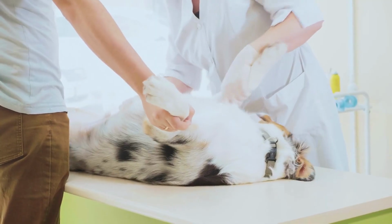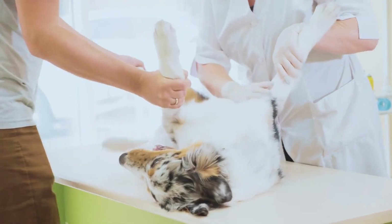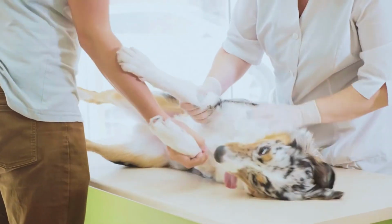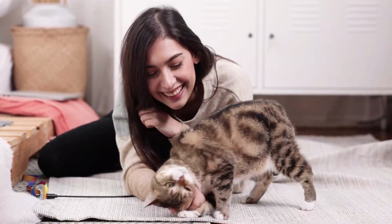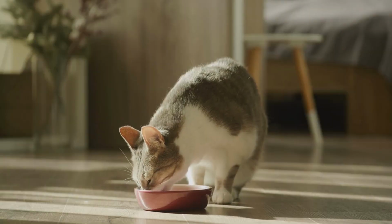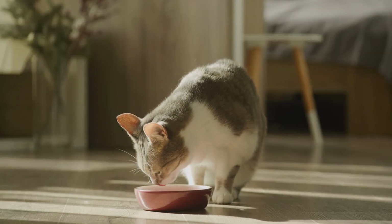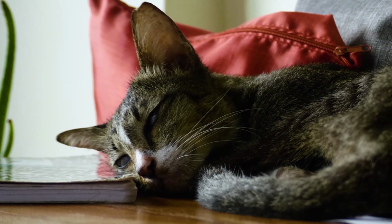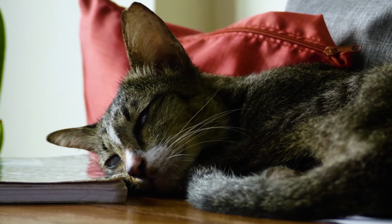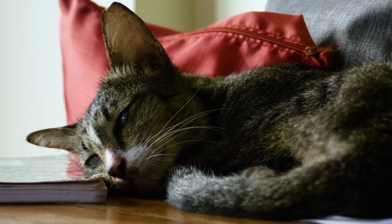It's often asymptomatic in the early stages, meaning that your cat may not show obvious signs until the virus has caused significant damage. Here are some symptoms you might see if your cat has FeLV: loss of appetite and weight loss. Cats with FeLV may lose interest in food, causing them to lose weight quickly. Lethargy. FeLV can cause extreme tiredness. Your cat might seem sluggish, less active, or unable to keep up with their usual routine.